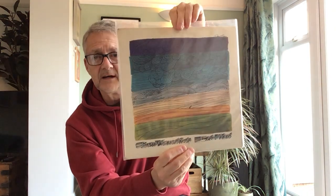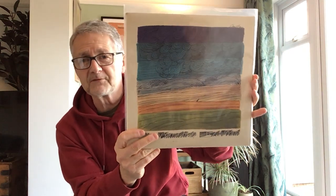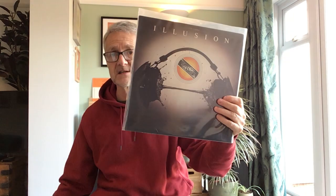I often display the covers on the wall, and this one often appears. I love the cover. Possibly the cover's better than the album. It's all right. The album's pretty good. And on here you've got a couple of guys, Hugh Hopper, who played with Soft Machine, and a guy called Gary Boyle. And those two players went on to form a band called Isotope.